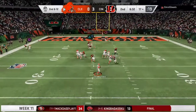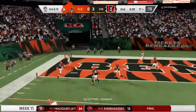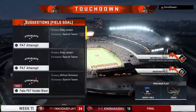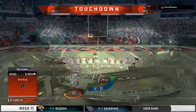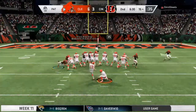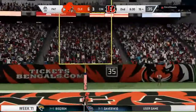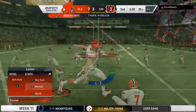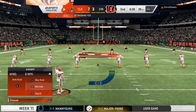To throw again on 2nd down, Mayfield. And this is caught. Touchdown, Cleveland. Antonio Callaway with touchdown number 7 on the year. And the Browns have taken the lead. Point after, up and good. And that makes it a 7-3 lead.